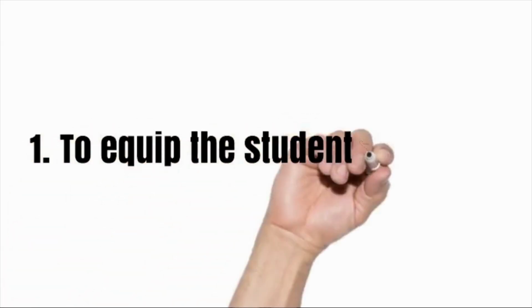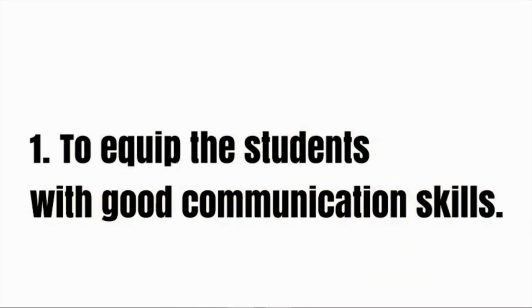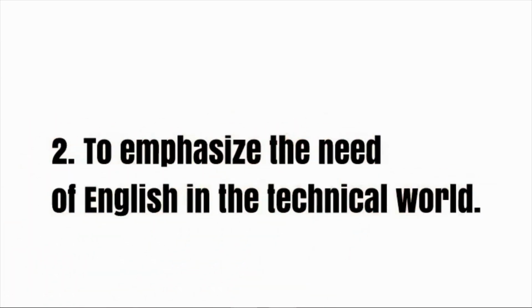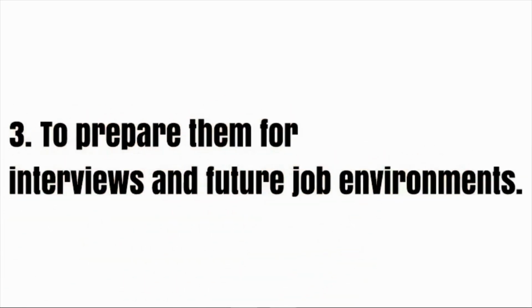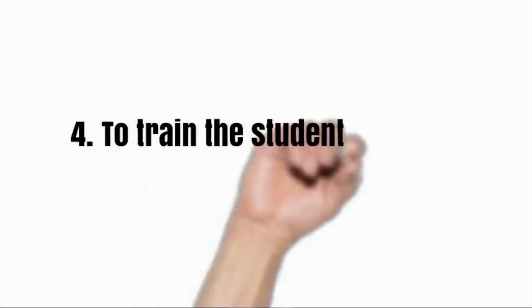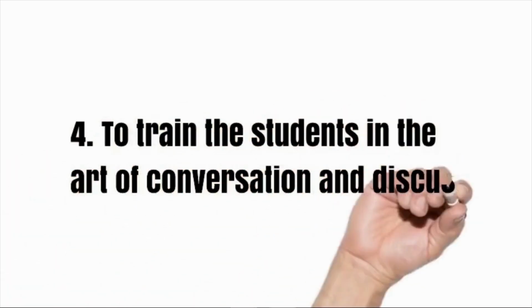The main objectives of the language laboratory are: 1. To equip the students with good communication skills. 2. To emphasize the need of English in the technical world. 3. To prepare them for interviews in future job environments. 4. To train the students in the art of conversation and discussion.